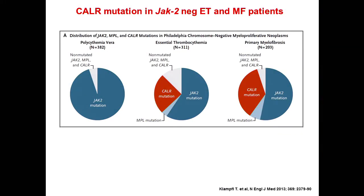Now, the new finding in myelofibrosis and essential thrombocythemia came out a few months ago, or last year: a new mutation that's been discovered, the calreticulin mutation, which is mutually exclusive with the JAK2 mutation. In ET and myelofibrosis patients, as you can see here, almost 70-80% of the patients who do not have the JAK2 mutation have a calreticulin mutation. So between these two tests, you can diagnose 80 to 90% of the patients.